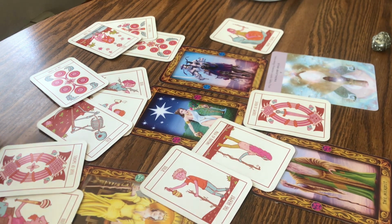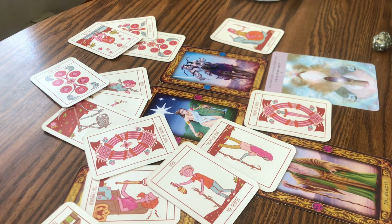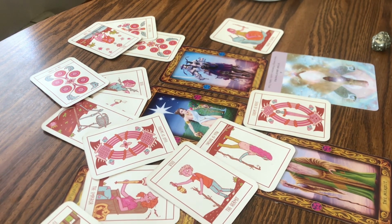If you're asking about something, whether you should do it with other people or alone, you should definitely do it alone. I think you might get lonely for some time, but Three of Cups in reverse, and we also have the Hermit in reverse, I think it might be necessary for some people in this pile.